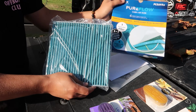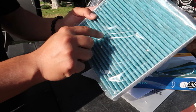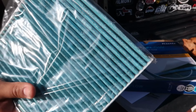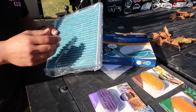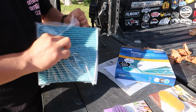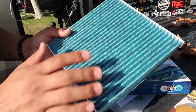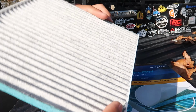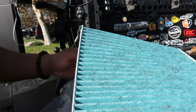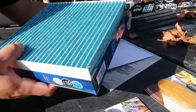All right, you guys, so right when you pull it out, you can tell already that it has charcoal in it. The little black spots, it's kind of hard to see, but it is there. That's the activated charcoal that they talk about, and it has baking soda in it, which helps with the smell, if I'm not mistaken. And it also has antibacterial technology inside of it. So of course, this is a cabin filter. This is how it looks brand new. Right now we'll pull out the old one when I show you guys how to install it, but I want to show you guys this thing really quick.